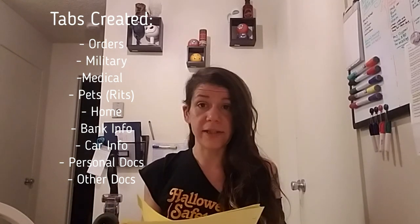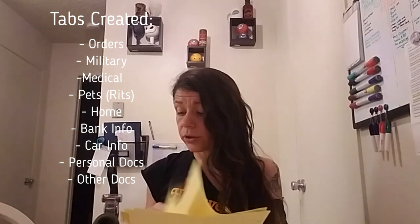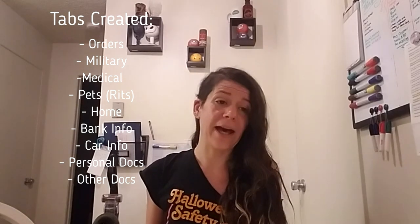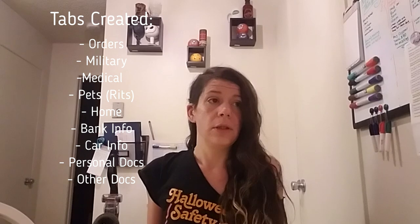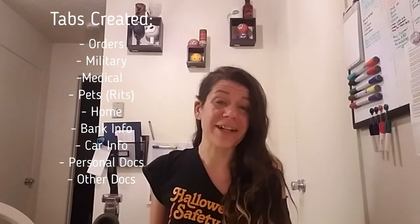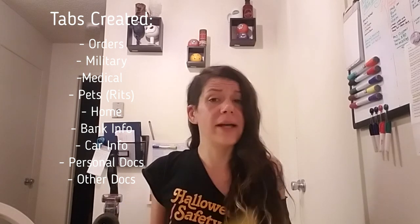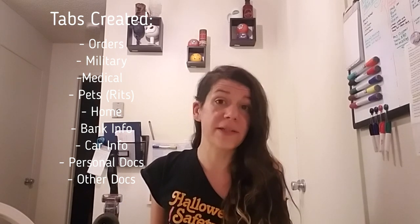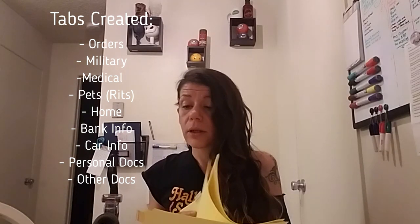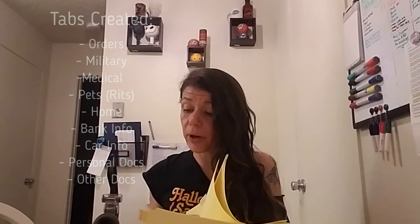And then other military documents, medical, Ritsuka, which is my beautiful black cat. Ritsuka is his full name. I'm a big anime dork. I'll explain where I got his name later, but that is our cat. We just call him Ritz for short, like the cracker. Home, bank info, car info, personal, and other documents.